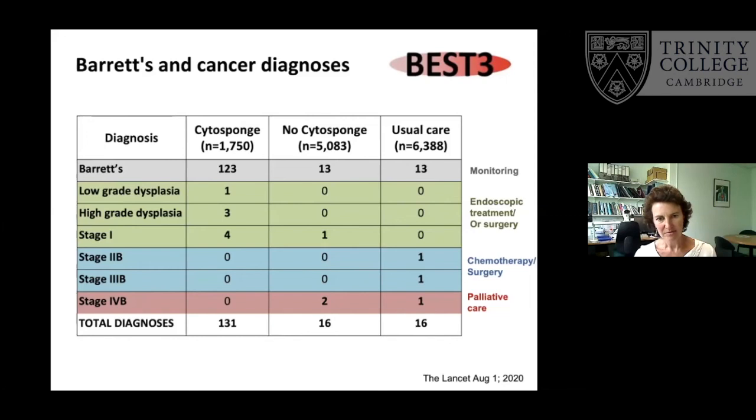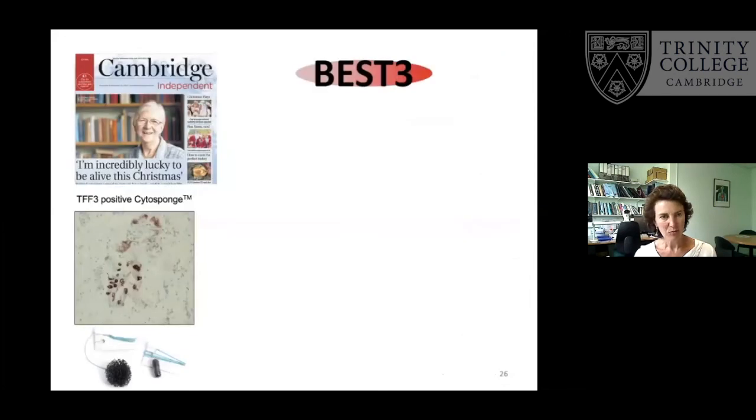Next slide. And this is 1 patient who had an early cancer detected, who has been very keen to tell her story, which has been very helpful to us. So she's a retired scientist in Cambridge who was really curious about this technology, and so she took part in the trial. She had a positive result. You can see there the positive staining from her Cytosponge.